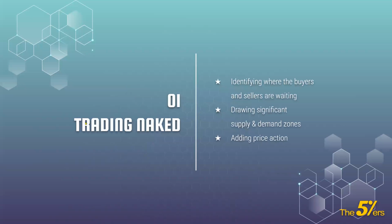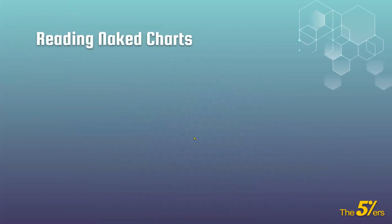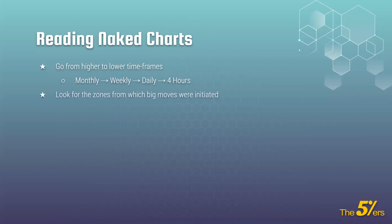Let's start with reading and trading naked charts to identify where the buyers and sellers are waiting, how to draw the significant supply and demand zones, and to use price action. First, I'll talk about what to look for on the charts. So obviously, we're always going from the higher time frames to the lower time frames. If you're swing traders, you should be looking at the highest time frames, in this case the monthly, the weekly, the daily charts. Some may even look at the yearly charts, but these are less relevant. And monthly charts are more than enough. If you're day trading on the daily charts, then of course you should look at the monthly and the weekly. If you're trading the 4-hour charts, you should look at the daily and the weekly. You can use the monthly as well.